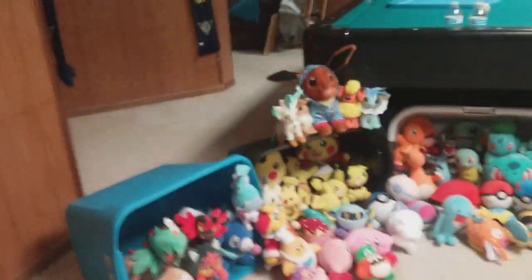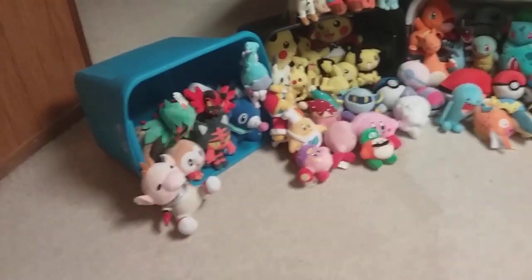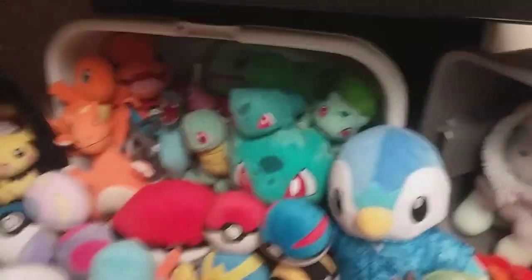Hope you guys enjoyed the collection for 2020. There'll probably be more in 2021, but we'll see. And I don't think I'll be getting any more Pokemon for a while. I'm going to maybe try and get some of these, and these two.